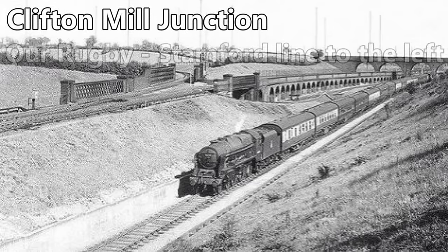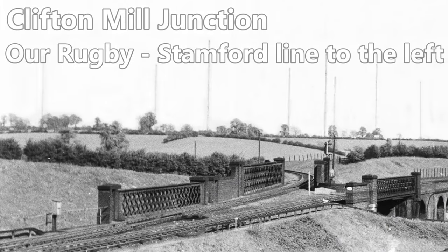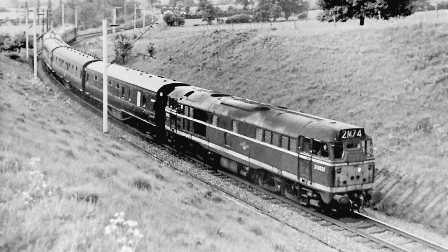So today we've come to look at a little known viaduct, and it was part of this short little loop line between Rugby and Clifton Mill Station. And it was even briefly, for a short period of time before closure in 1966, electrified. Here's a nice little photo of a Class 31 locomotive showing what it was like leaving Clifton Mill Station and on towards this very loop.